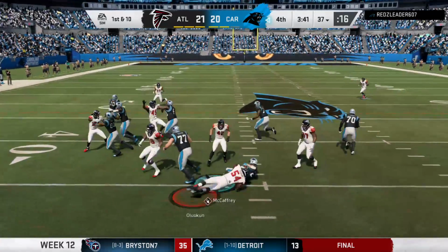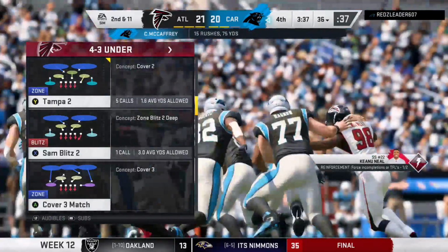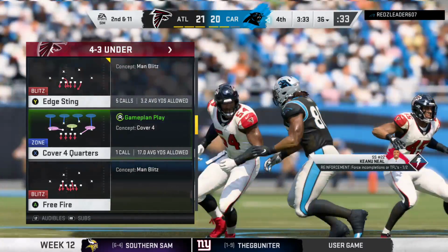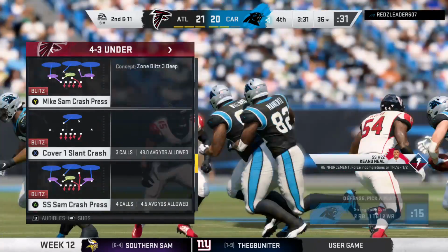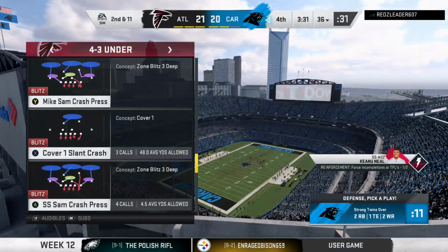Here's McCaffrey. And that play went nowhere. Losing yardage. It'll be back at the 36. That's going to go as a loss of a yard, and it'll be second down. Second and 11 at the 36-yard line.